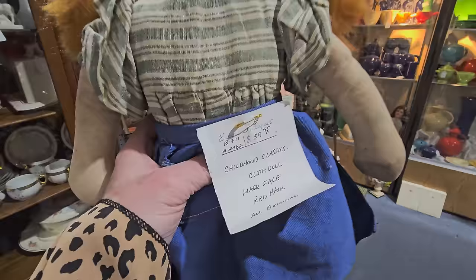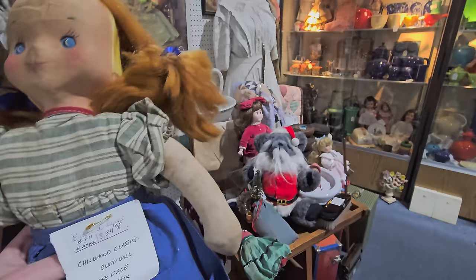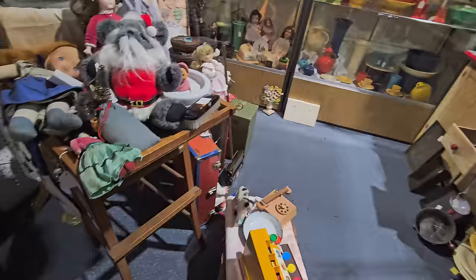Childhood Classics cloth doll. She's a little frightening. She's $40. I don't know. She worries me a little bit. I get some vibes with that one. There's a little Kewpie down there. She's a cameo Kewpie. Got lots of cool babies.